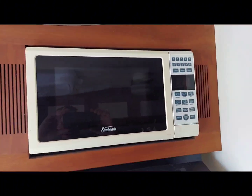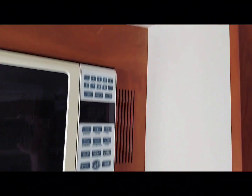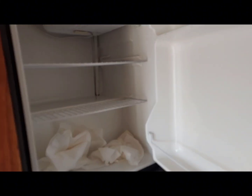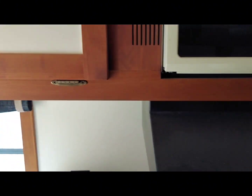Got a nice little microwave. And you can see the nice woodwork there. Got a vent. Nice little fridge. Doesn't hold a whole lot, but you'd be surprised what you can pack in that bad boy. We pack her full. Because there's 4 of us minimum going, so.